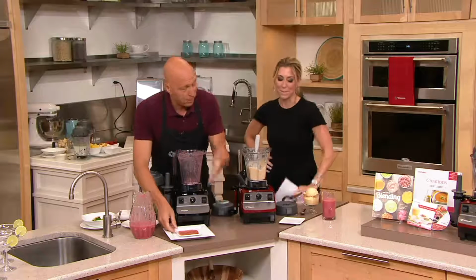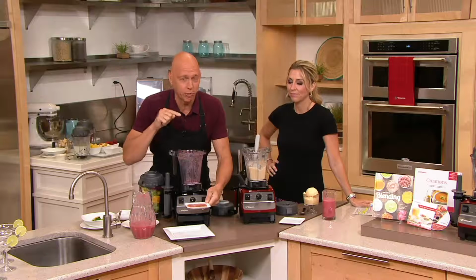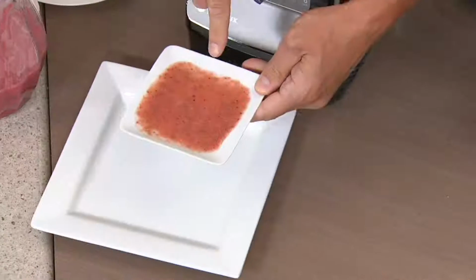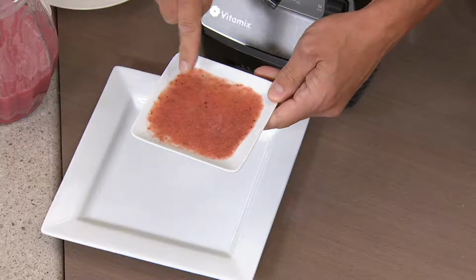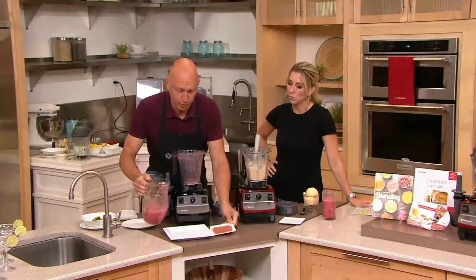Now, a lot of people claim to do what the Vitamix does, right? So we took the exact same drink that we just made, we ran it through a competitor's blender, and I want to show you what it looks like. We poured it on a plate. Look at all the bits, chunks, you can see the seeds. Now we're going to pour out the Vitamix blend right here next to it so you can compare it.